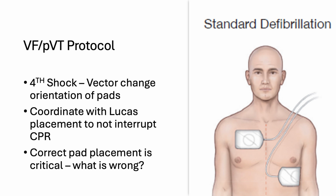So when you go to put the back plate on, you can roll the patient, put on the posterior pad, resume CPR, have the gantry on one side, and resume CPR for another cycle. At the break on that, they can secure the other side of the gantry and start the Lucas device, but not interrupt for more than 10 seconds.